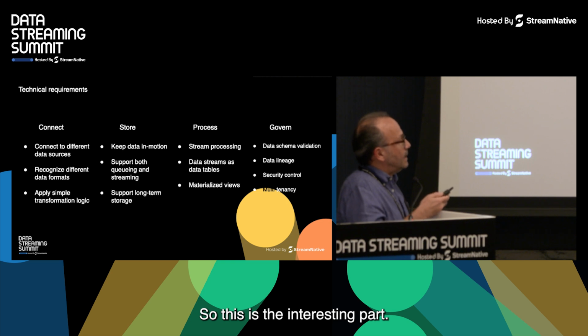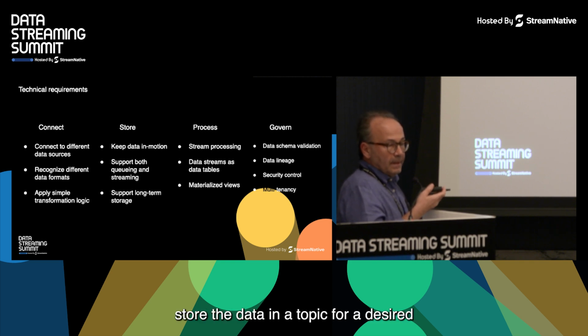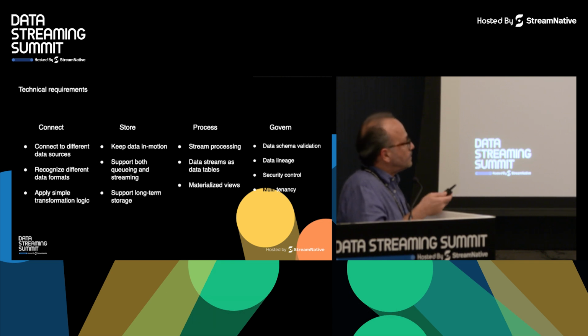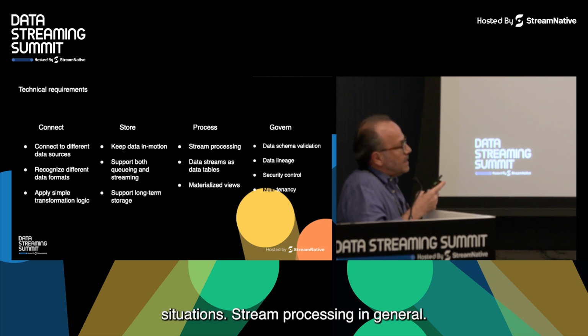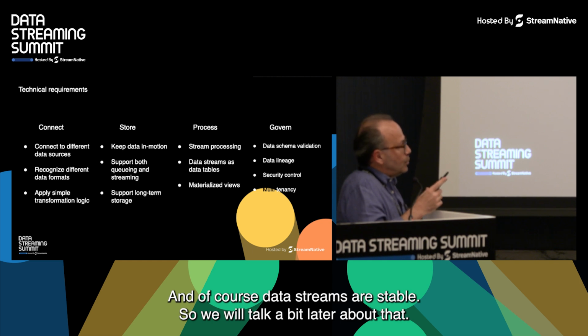So this is the interesting part. In Pulsar, we have the possibility to store the data in a topic for a desired period of time. What we don't want is to store the data somewhere else and then pull them back again to put them in motion. And also, we want support for both queuing and streaming. So processing-wise, we should distinguish two different situations: stream processing in general, and materialized views, and of course data streams are stable, so we will talk a bit later about that.